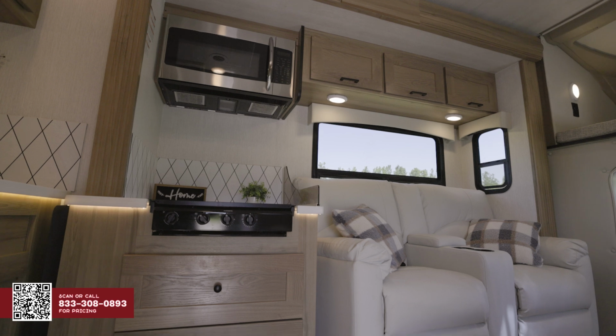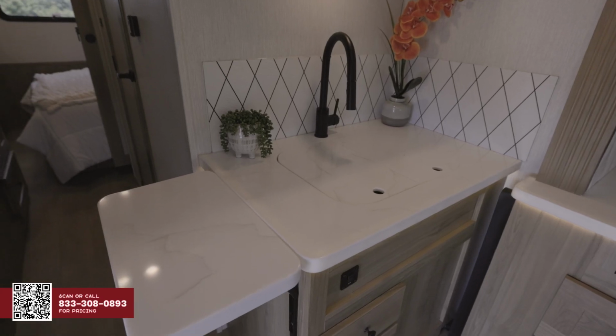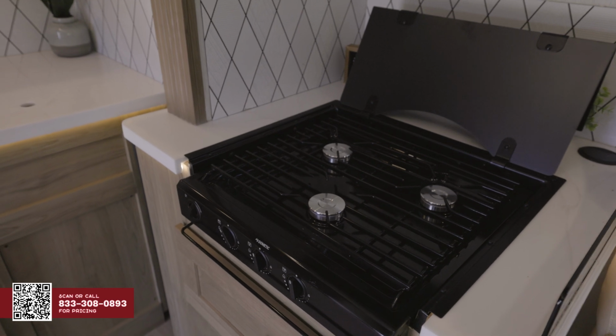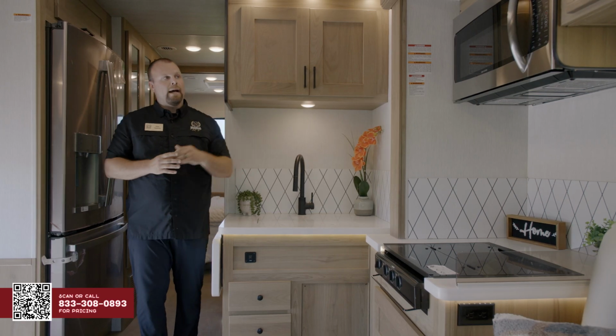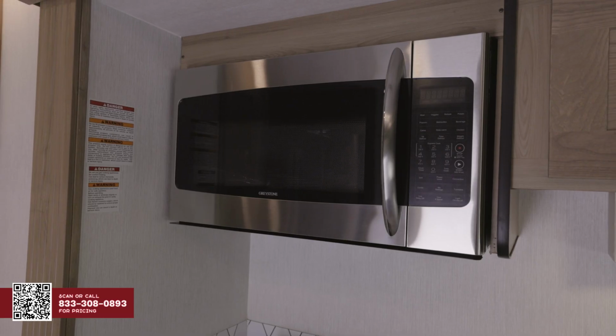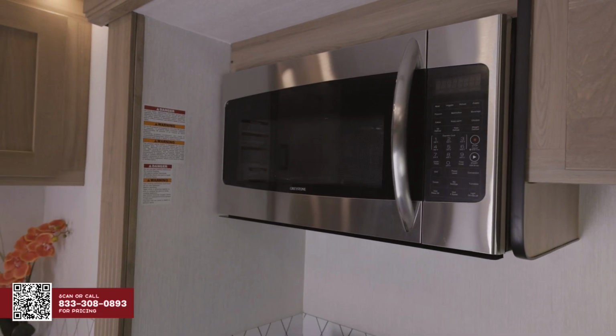Inside the kitchen here of the 33 Ghost, you see this beautiful corner kitchen layout. Once again, these have solid surface countertops. Here you have the Dometic 3-burner stove with the option of an oven underneath. What comes standard up top now is your convection microwave. With Nexus, you get the residential size convection microwaves, the 1.8 standard on all of our units.